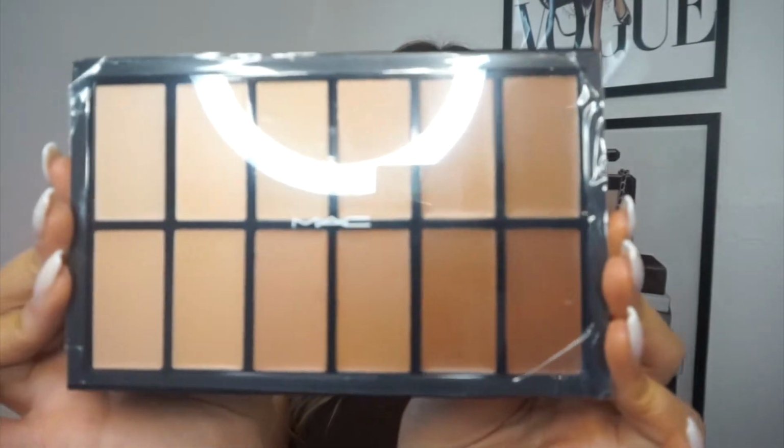So the first thing we have here is this MAC foundation palette, and I would just open it up so you can see, if I can get it open. Now this has all of the colours in there, and this is a full coverage foundation, I believe, but on my course we did learn that you can sheer down any foundation. I feel like it's easier to sheer down foundations than it is to kind of build coverage.